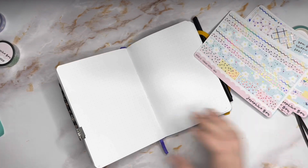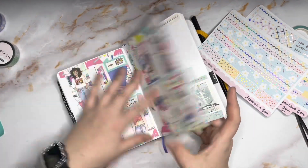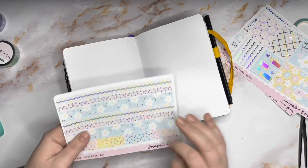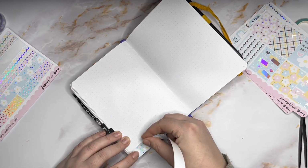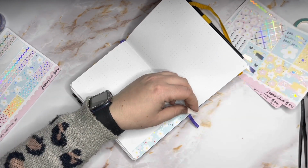So we were doing 2 days to a page this way, but I'm gonna go back to this design right here. I really love this design. I think it's perfect for me. That is thanks to Rachel Beauty Plans. Check her out on YouTube and Instagram. She is an amazing human being.